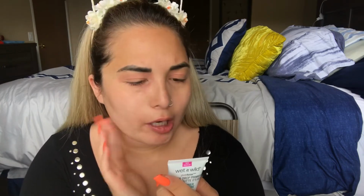Very weird. I did get this for $5.99 at CVS. And they also have the rose scented one as well as the cucumber one. So yeah, keep a lookout for those. But oh my gosh, this feels very, very moisturizing. It's a revolutionary cream to water formula. Okay, there we go. Hydrates and locks down moisture and blurs the appearance of pores. I just like how that feels. That's an awesome primer. Definitely will be using that a lot.